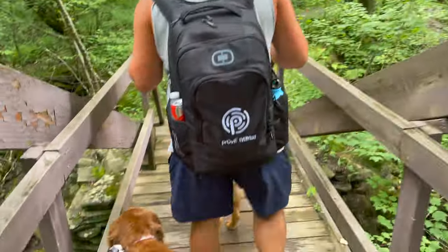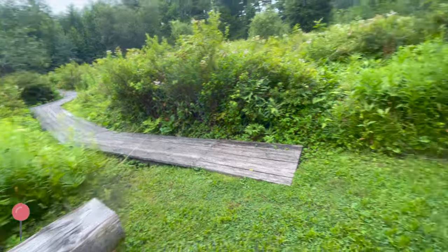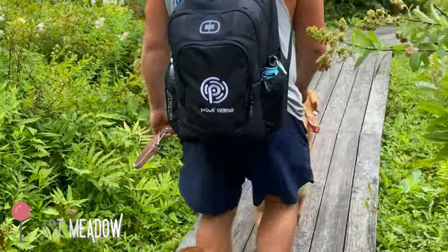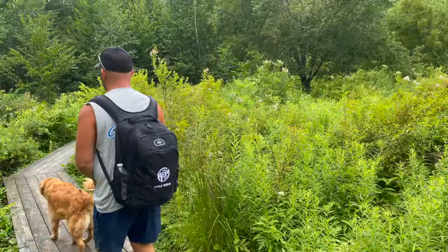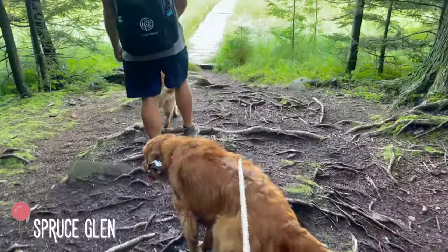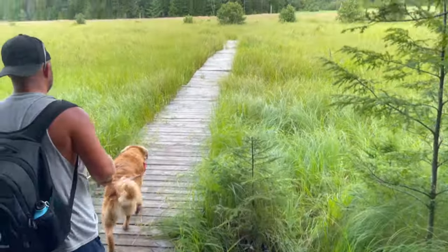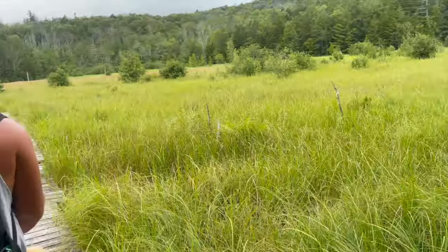We finished this trail and we were off to the Mountaintop Arboretum, which I had really high hopes for, and I was unfortunately pretty disappointed. There are four different sections to this, and the two main sections that are the cutest are not dog friendly. I thought maybe we'd see some really cute stuff at the other two, and it just wasn't the case. It was still a nice hike slash walk, but I would not recommend it if you are bringing your dogs, just because you can't see the super cute stuff here.